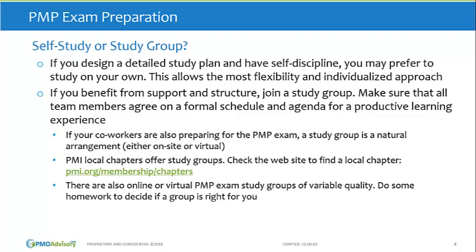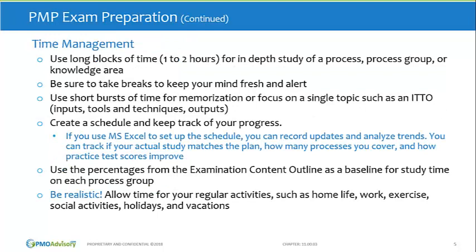On the other hand, if you think that you need more support and structure, a study group could be the way to go. All the team members need to agree on the schedule and the agenda to make it a productive learning experience. If you have coworkers who are also preparing for the PMP, then that makes a natural study group. And you can do that either on-site or as a virtual team.